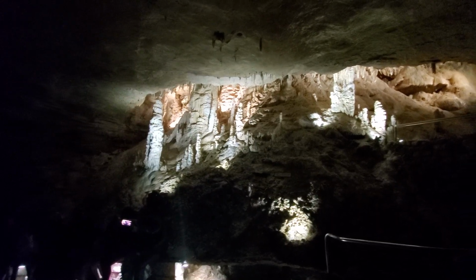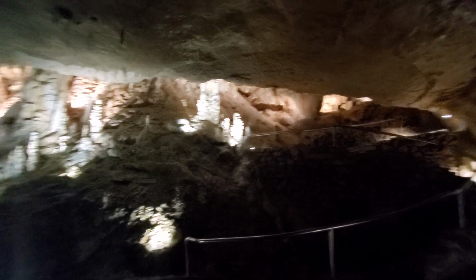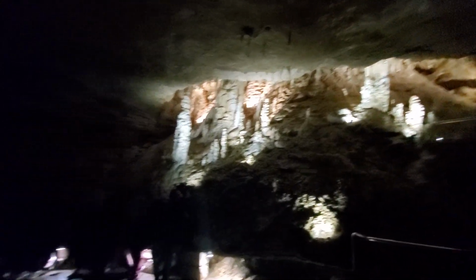Enjoy larger rooms. So don't worry, y'all, the rooms do get bigger from here on out. But this provides us with a pretty good view of the types of rooms we're going to be seeing on tour today. Now, the first formations I'd like to talk about are these ones up here on the ceiling.